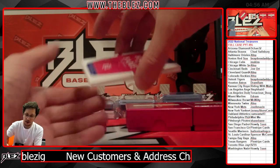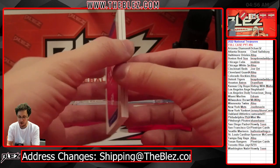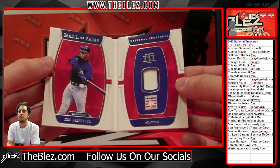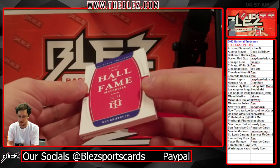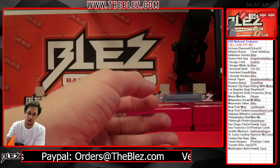Look at this. No way. Out of 49, but the first in the print, 1 out of 49. Hall of Fame materials of the Griffey, Class of 2016 Griffey. For Seattle. 1 out of 49 on the Ken Griffey. We'll put that on the side to put in the booklet later.